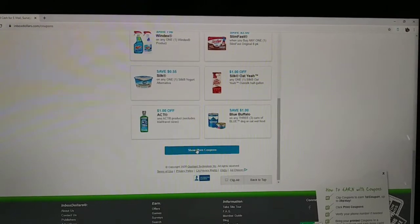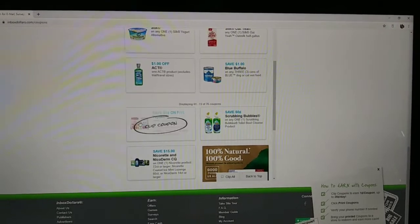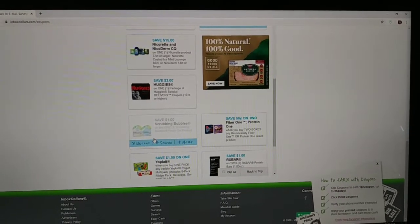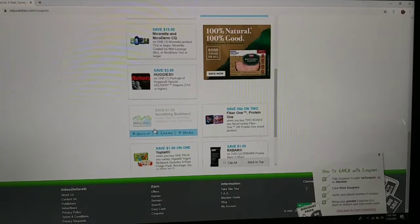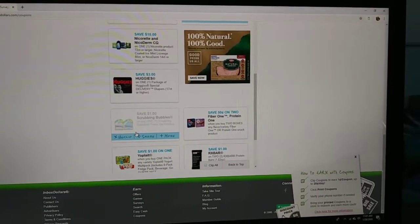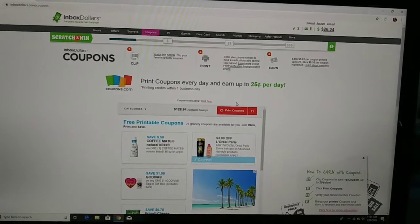And I'm pretty sure that there is another Scrubbing Bubbles around here. Oh, yep, see here? 50 cents off of the toilet bowl cleaner. I'm going to get that one. And then the $1 off for that one. So I just clip them because I see them and I know that there's going to be a sale for it, or it's an item that I want. So I'll clip it and just hold on to the coupon until I see a sale that is going to happen. Okay. All right, so I am done clipping all the coupons I want.